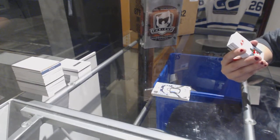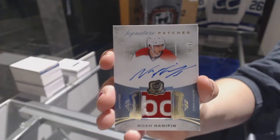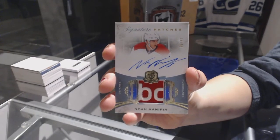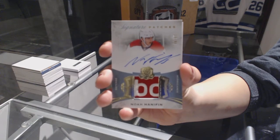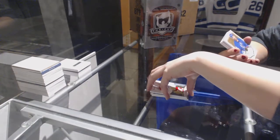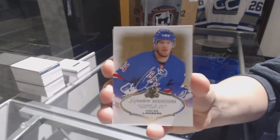Numbered 16 of 99, signature patches, Noah Hanifin, Noah Hanifin. Signature Renditions for the New York Rangers, Oscar Lindberg.